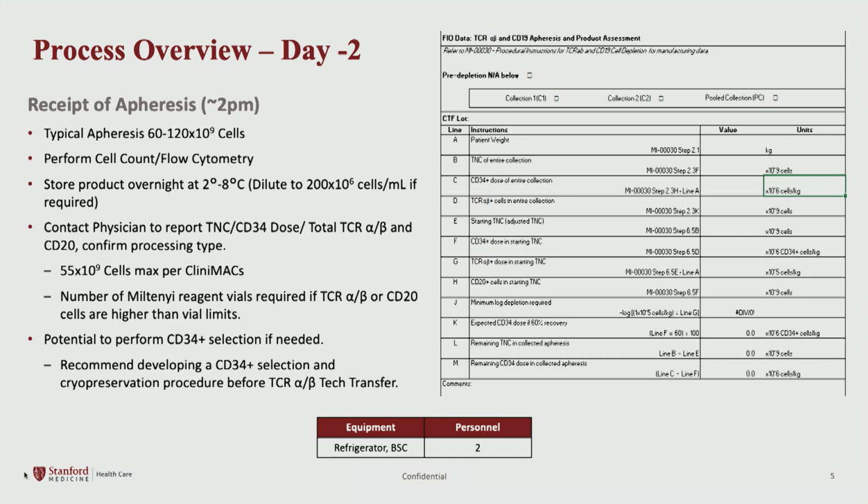Also included at the bottom of each of these next few slides, I included the equipment that you would need if you're this facility and the personnel. So it would just take 2 operators and the refrigerator and BSC to complete this processing day.